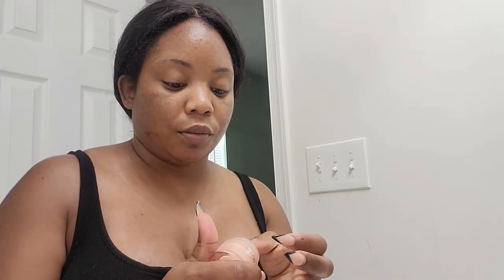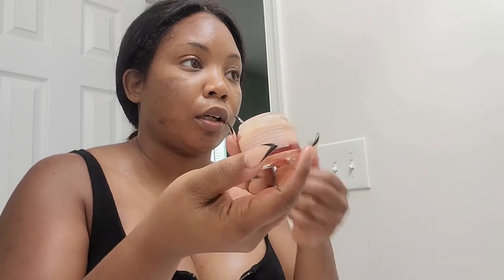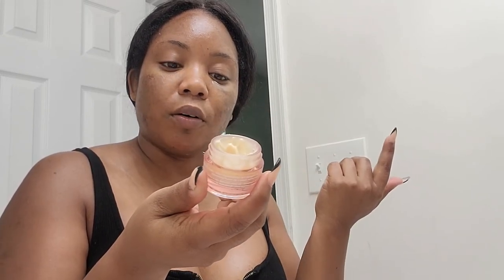In the areas where it already peeled, it's so soft. Like right here and here is so baby soft. For eye cream, I'm going to use the Clinique. What is this called? I've been using this this whole entire video. All about the eyes.